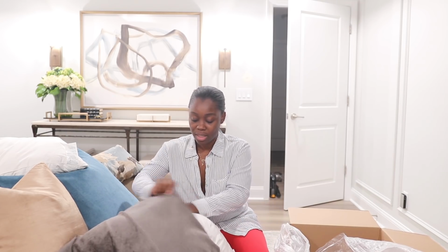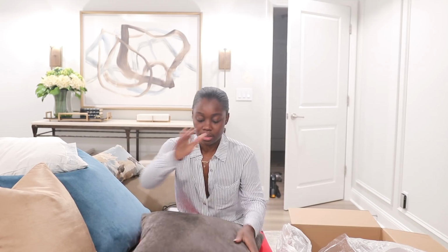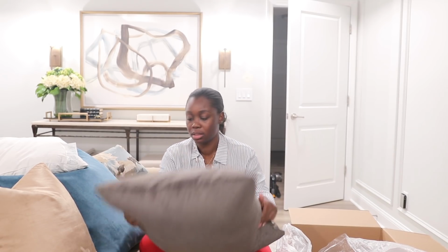So that way when you guys do it, I can say 26 by 26 insert, but for that full look, I'll have an example 1 and 2. That way you can see what it looks like overly stuffed, and then just regular. Oh yeah, I like this. I like this a lot.